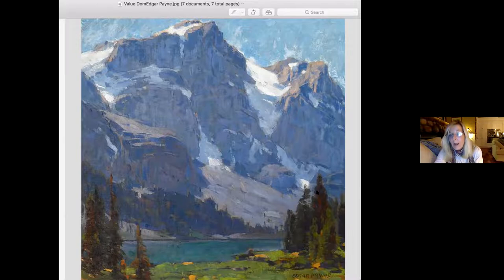Big deal. Way bigger value change here than here. When you squint down, the shapes of these trees do not disappear. When you squint down here, the shapes of these trees disappear. They actually become part of this whole shape. So it's not bookended because it's not trees and trees. It's a big mid-value mass and a very strong dark value mass with a very strong mid-value mass behind it.